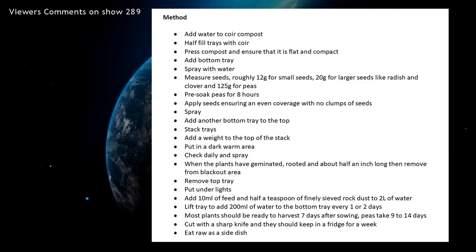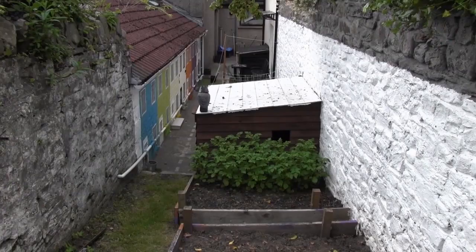Moving outside now, this viewer states, I have a tip with regards to your limited space and growing food. I noted in your last episode you have a large wall behind the house. Have a look at vertical gardening. You could grow a lot of food on that wall, especially with that morning sun. This is very interesting. The wall faces south-southwest, therefore gets a lot of sun, so I will look into that.